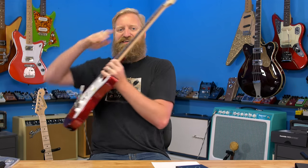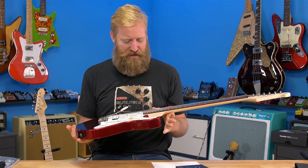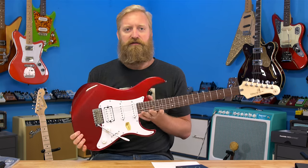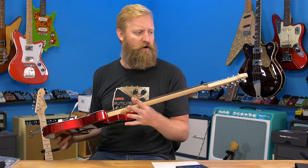I'm back. It's the next day. I spent about an hour setting this up yesterday and then a couple hours playing it last night and this morning. Really getting used to it, really kind of feeling out what it sounds like, what it feels like. Getting to know this guitar.